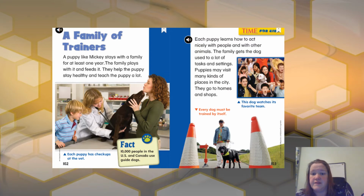Next page. Each puppy learns how to act nicely with people and other animals. The family gets the dog used to a lot of tasks and settings. Puppies may visit many kinds of places in the city. They go to the homes and to shops. We look at the picture on the right-hand side in the caption. It says, this dog watches its favorite team. Down at the bottom, the caption says, every dog must be trained by itself.